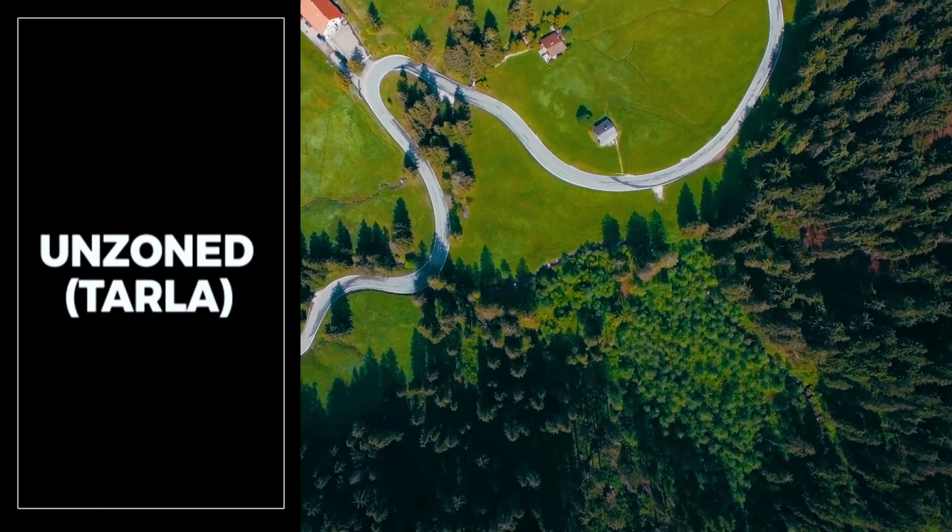But the main thing which usually concerns us for zoned land is for building a house or a villa, a cottage, or a small building even perhaps. The other type of land is unzoned land. This is known as Tarla.